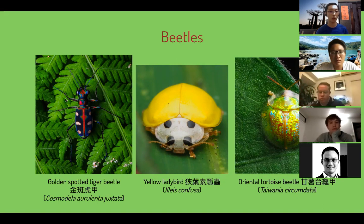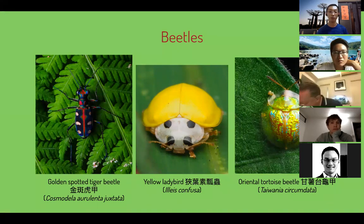So for example, this golden spotted tiger beetle, this is the most common tiger beetle species in Hong Kong. But I would say one of the most beautiful tiger beetles as well, as you can see with this color. And you'll find them almost in any country park. I've seen them during summer and winter as well. During the day, they will just fly around. But they're very shy. Even if you step close to them, they'll just dart away.